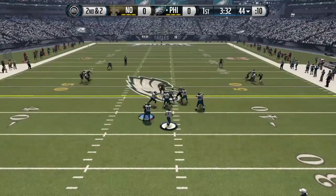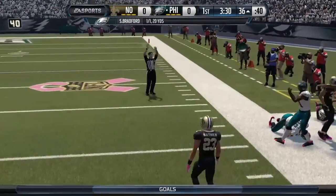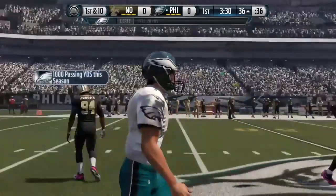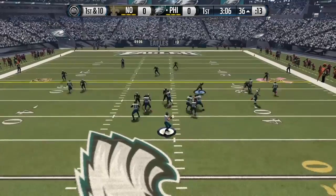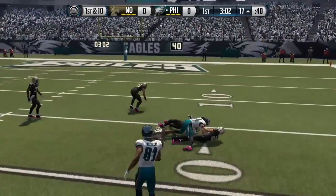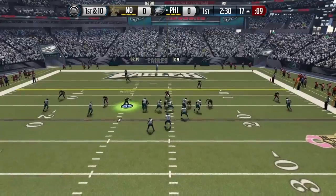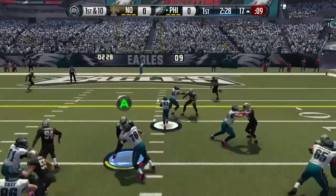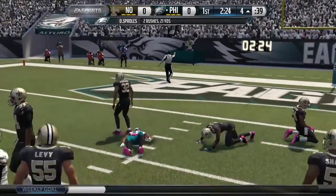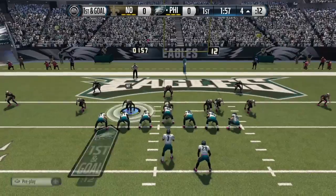Skip one play. As we see Sam Bradford throwing it into the corner right there, and it's a catch by Zach Ertz, the tight end, who has been really reliable. And right there, Riley Cooper with the catch, the man with the long hair, and it's a run, and he hands it off to Darren Sproles, getting fast, and that's a first down. That's a good rush right there.